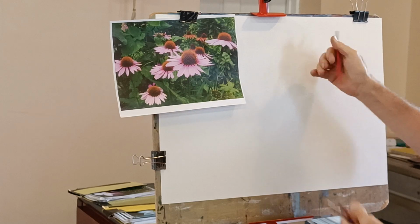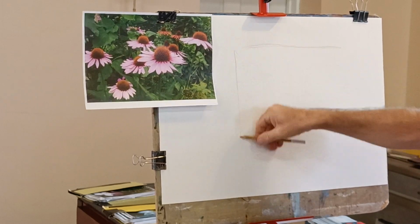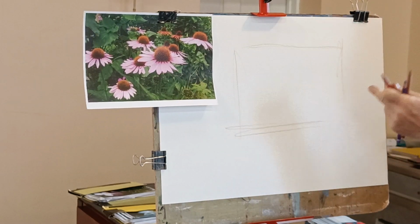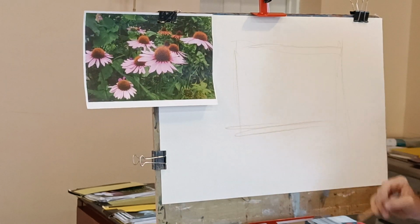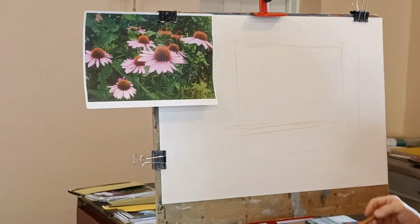So with a compositional drawing, it doesn't need to be particularly accurate, but you just want to get a sense of where all the big shapes are going to be and where the light and dark is going to be. So I quite often draw a border to start with, and that way if it needs to go a bit bigger I can make it a bit bigger, I can squeeze it in a little bit.